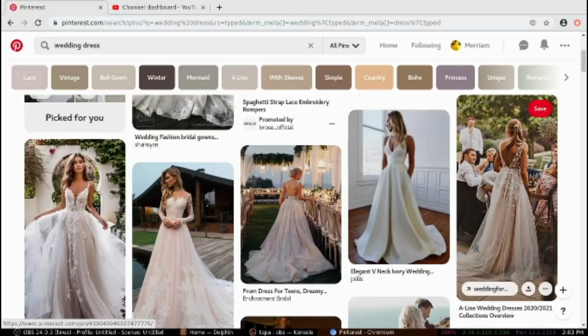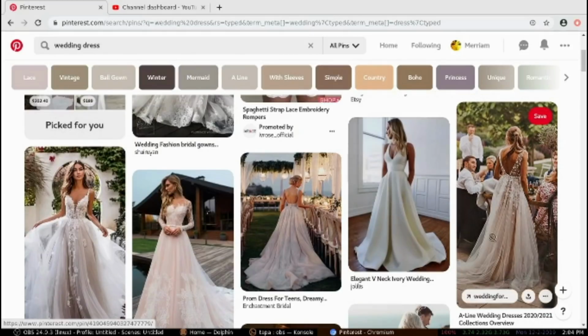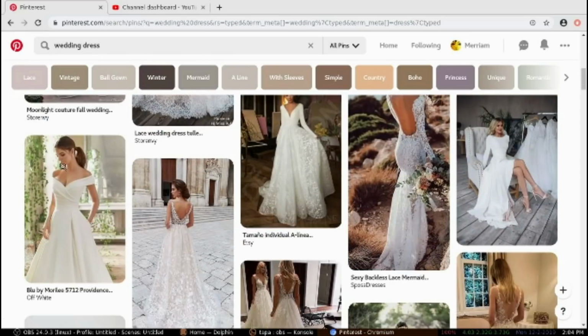This would be great for a soft natural because it has some longer lines, it has some lightweight fabrics, and it has this long open back, which creates some longer lines as well, and it has some intricacy. So overall, soft natural. I would say this would actually work well for a dramatic classic.